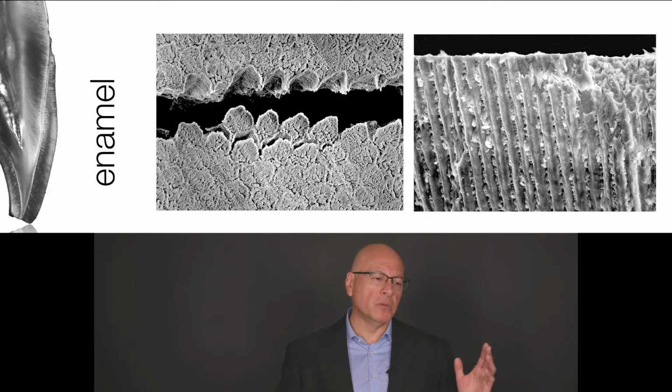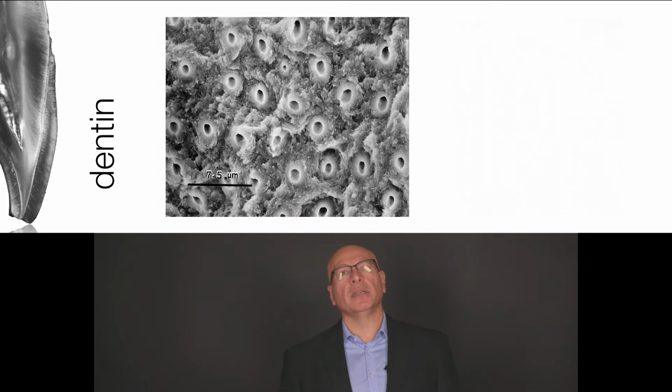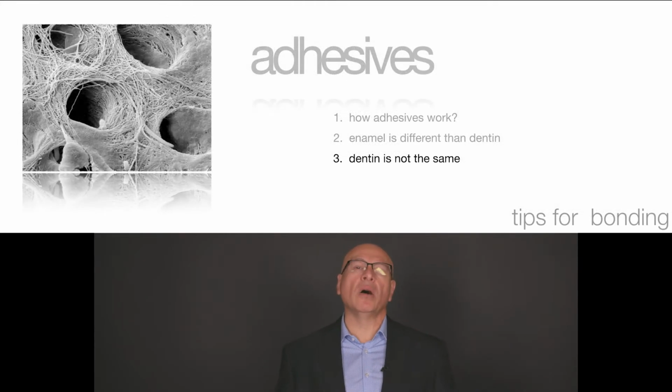So we know we've been bonding to enamel for 50 years, so it's pretty robust. We know what we're doing to it. Dentin is the one that is problematic, okay? And when we look at this, we also know that dentin is not the same throughout. And that's what makes it difficult to bond to.